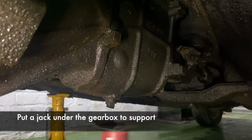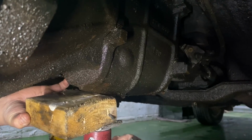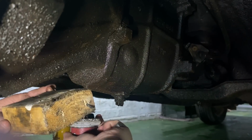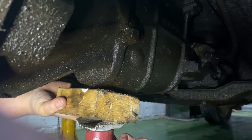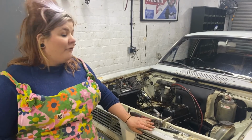Now you want to put a jack under your gearbox because you need it to be supported, because otherwise what will happen is when the engine comes out, it will drop to the floor. And remember, we don't rely on jacks, we always use axle stands. If there's one bit of advice you take away from this video, and it's something you don't do already, it should be that.